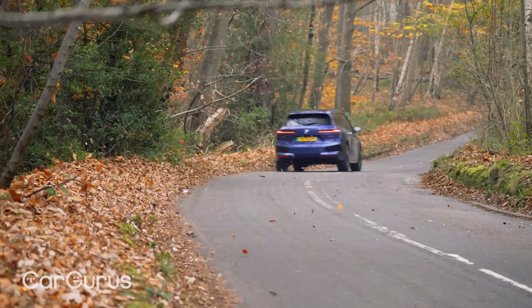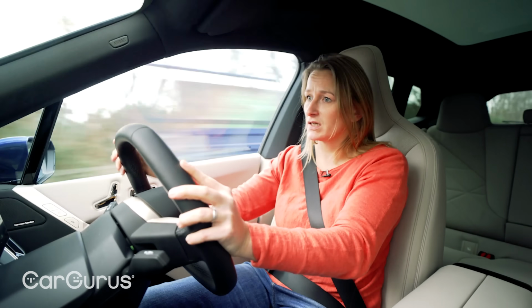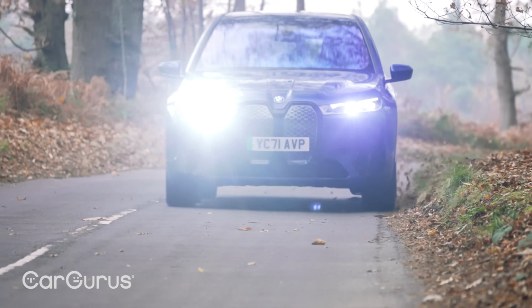Brake regen is adaptive, so you can have it in an auto setting and it judges when there's a junction up ahead or another car, and it automatically increases the braking, which in turn improves the efficiency on the car as well. There's 3 different modes, but it's easy just to leave it in adaptive.